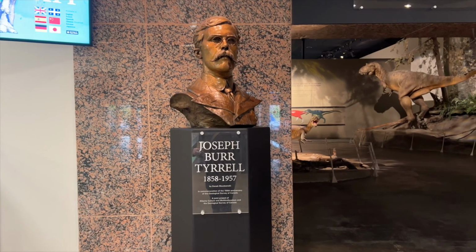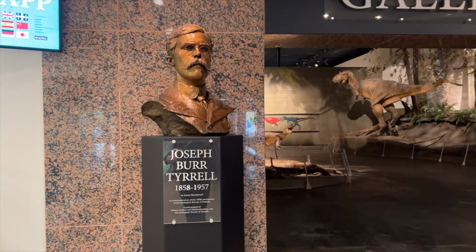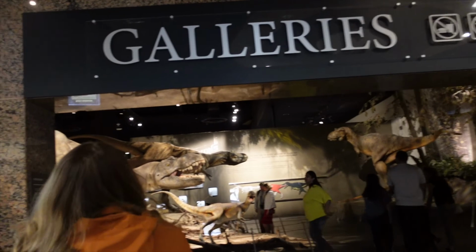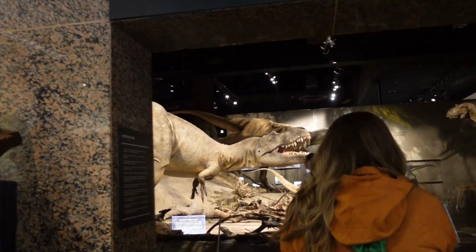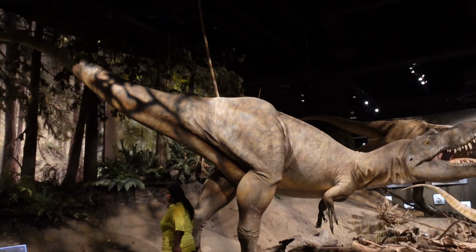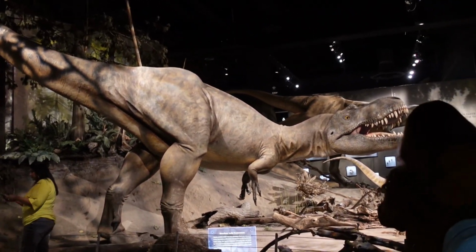So here we are. The exhibit is made up of a number of galleries. We're going to go through them now, and I think there's a lot of recreation stuff here at the beginning. And then later on we'll get into the fossils, so this is a pretty cool way to start.